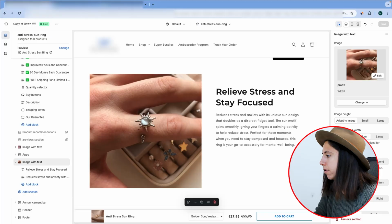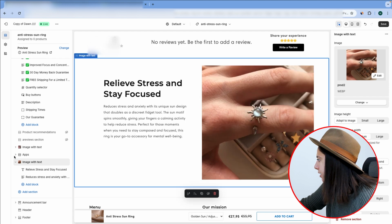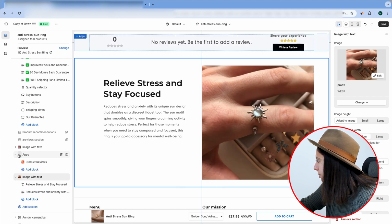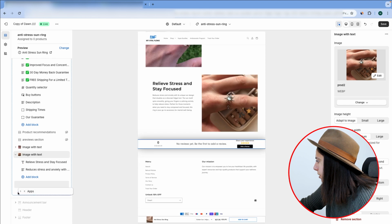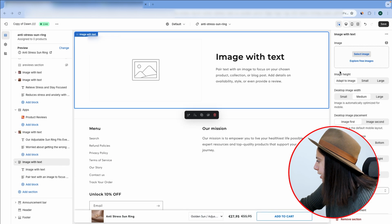People most likely are going to spend 30 seconds on your product page. They're gonna go through it and they're either convinced or not. So they're probably gonna be looking at images, headlines, and a bit through the text. All right, awesome. We can also put the desktop to be image second, like that we have a bit of variety. And I will put the apps a bit lower because that's gonna be our reviews. So I'm just gonna drag and drop it lower. Perfect, look at this. This is really, really nice. I will add 2 more.